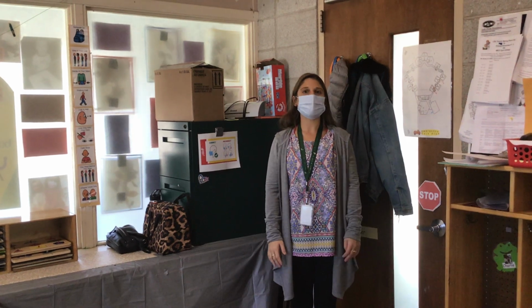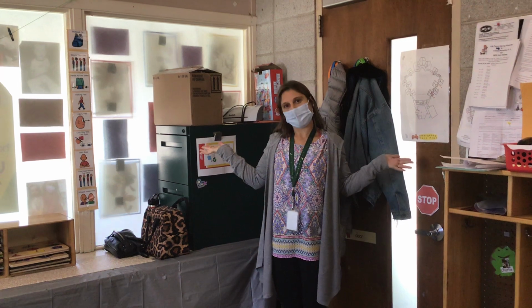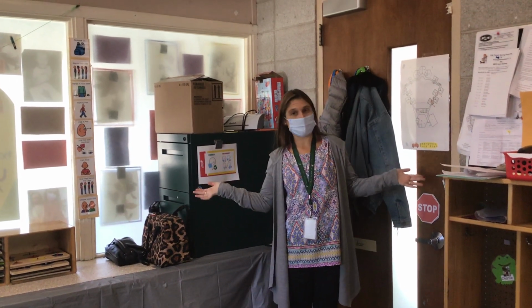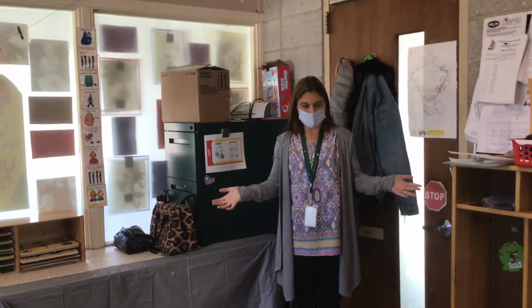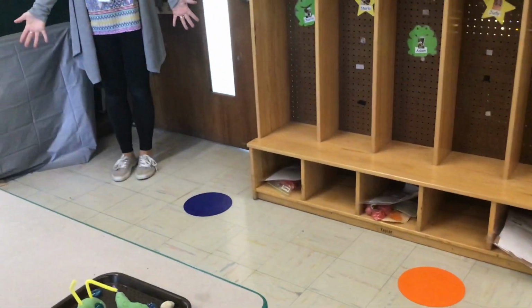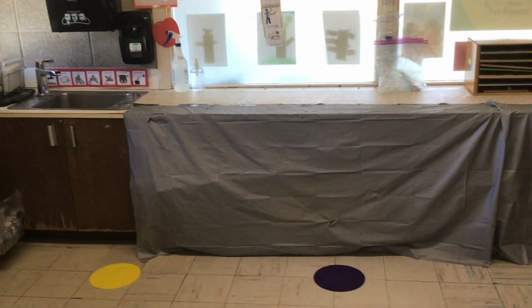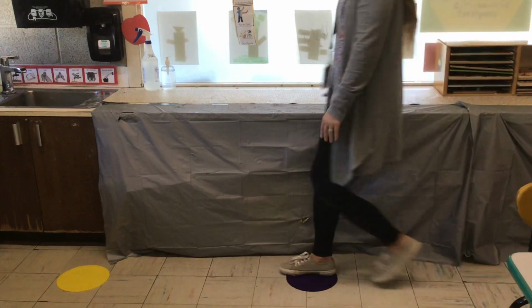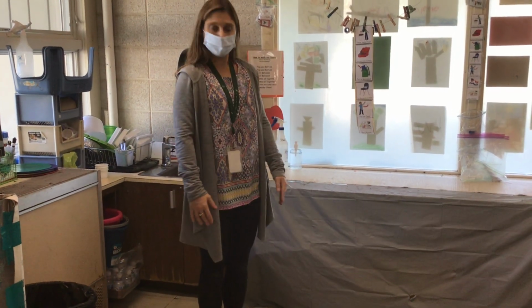I'm going to take you on a tour of the classroom and show you all the things that we have for learning and playing, but also some things are different because of the COVID pandemic. So I want you to notice first, we have spots on the floor. They're all 3 feet distant. So right when the children come into the classroom, they line up on a colored dot. And they walk on a colored dot until it's their turn to wash their hands. That's the first thing that we all do when we get into the classroom.